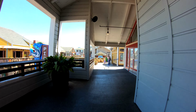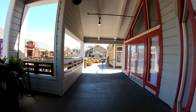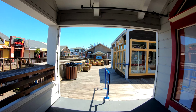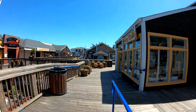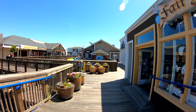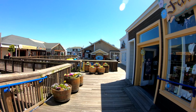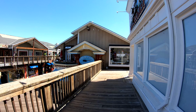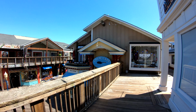So Mango is a Mexican restaurant. Flavor of Mexico is what it says on their sign. Never had it. I don't know if it's good or not, but I can tell you one thing, I'm absolutely starving, so I got to figure out something to eat here. But I think I might do some Fisherman's Wharf stuff and do some clam chowder or some of that crab stuff that I saw. That crab little hut or whatever it was. Might actually walk down there and go check that out for lunch.